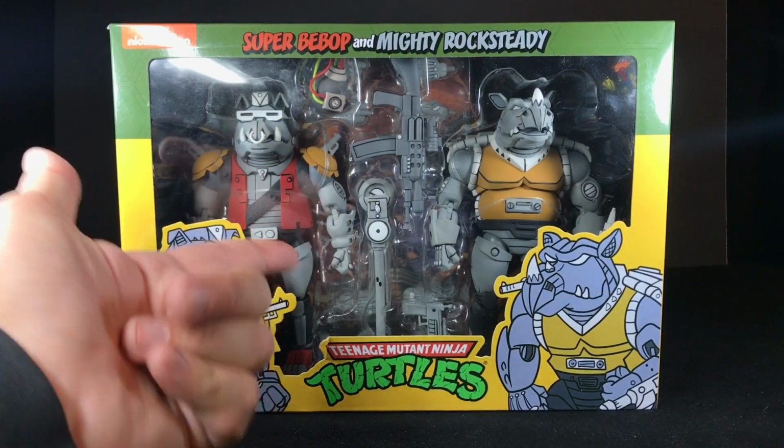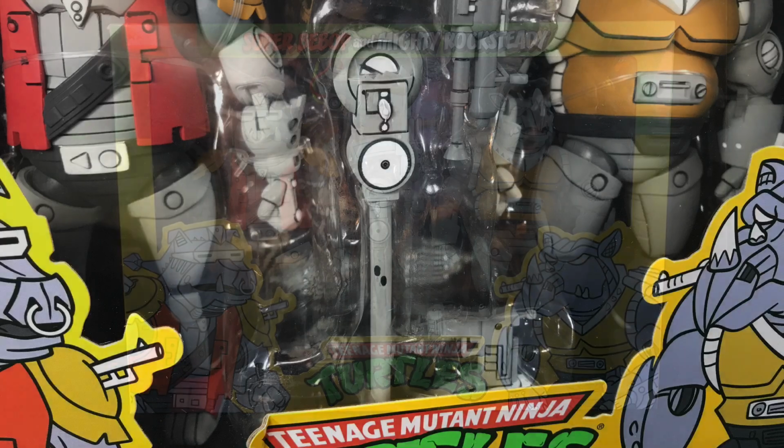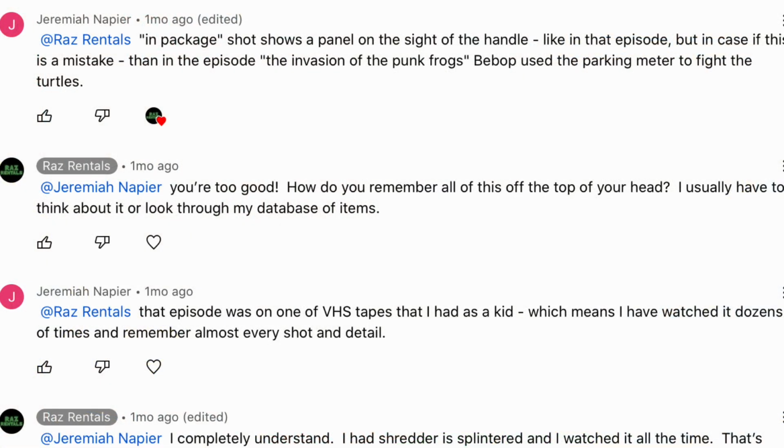And then you have the parking meter. Weaponry and electronic devices are usually pretty easy to find if I don't have a picture of them already, but day-to-day items like parking meters can be a little tricky to hunt down. Usually I don't log everything the enemies interact with, so I was scratching my head with that one. Where did it come from? I was pretty sure that Super Bebop and Mighty Rocksteady didn't actually use a parking meter in the episode they appear in, and thankfully, after talking with commenter Jeremiah Napier, he filled me in on where this item comes from in the cartoon. So thank you, Jeremiah. You saved me countless hours of trying to track this thing down.